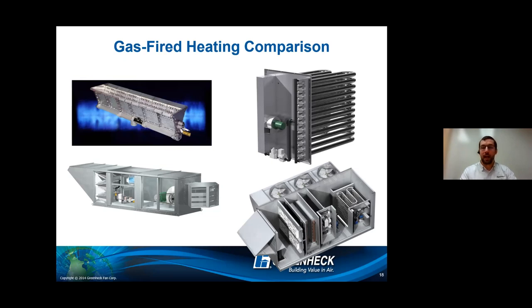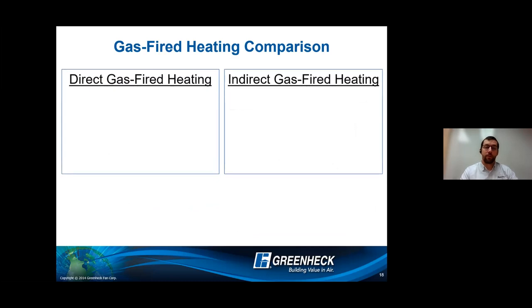You've probably seen them a lot in commercial kitchens for makeup air in those situations, a lot of industrial or manufacturing process applications as well for providing ventilation air to those types of applications. And they're really an excellent option for heating warehouses as well. Now, when we look at direct gas-fired versus indirect gas-fired heating, one thing to consider is direct gas-fired, again, we're burning it right in the airstream, so no venting is required.